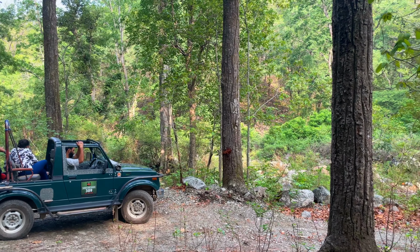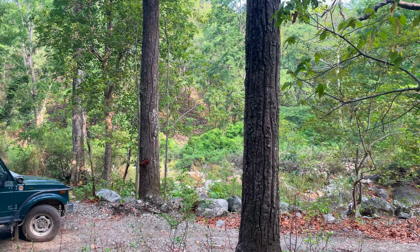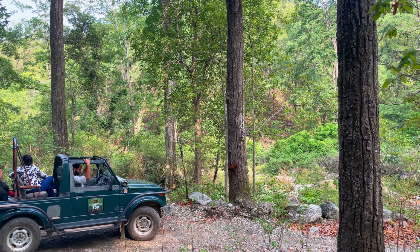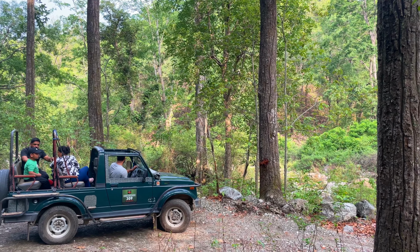So we are waiting here. This is the territory of that female. We'll see if there are any calls or any clue. Then we'll wait a little longer. Otherwise, we'll move forward.